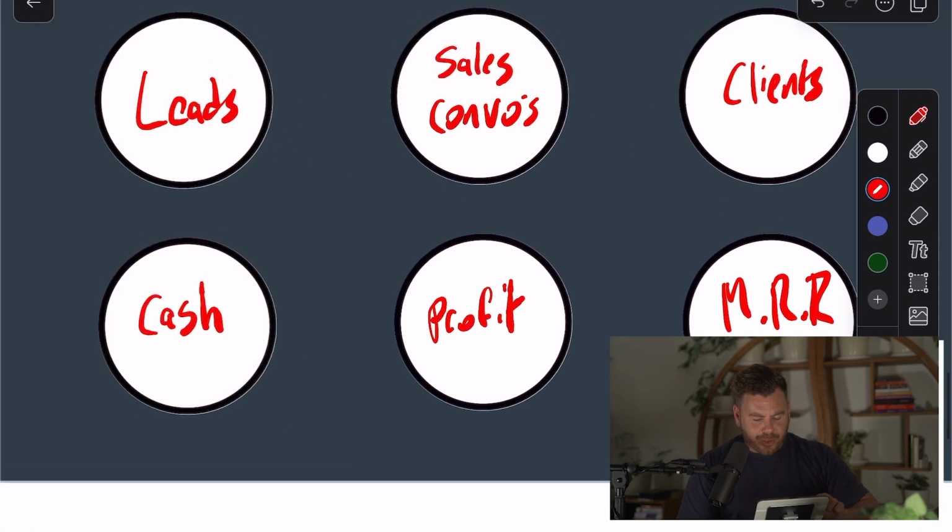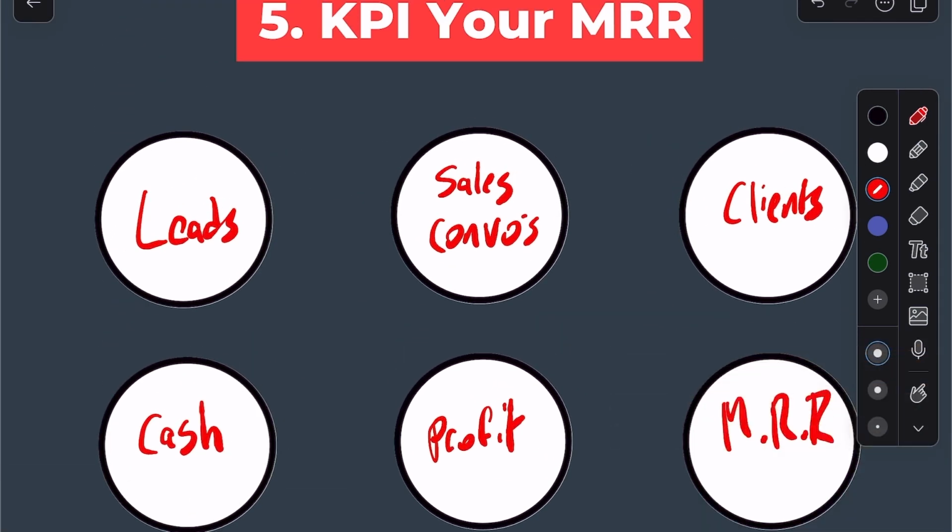Now, why this is so key is because what gets measured gets managed. And so if you're looking to grow monthly recurring revenue, one of the easiest ways to start doing it is to put emphasis on it. Start tracking it as you would track cash, as you would look at your Stripe screenshots, but really create a sense of emphasis. This is important to me.